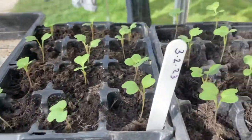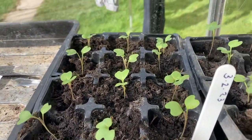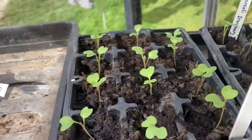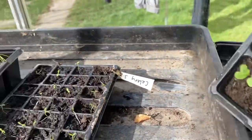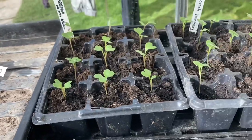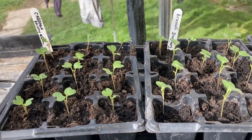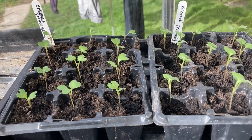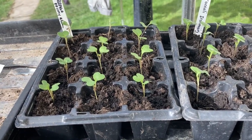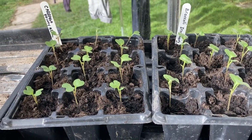Further along, I have got some little brassica seedlings. Now, these, I think, they're broccoli. And cabbage. I'm going to do some succession sowing of these sorts of things, and I'm going to start off by putting maybe three or four of each in the polytunnel, the top polytunnel, just to get an early crop.